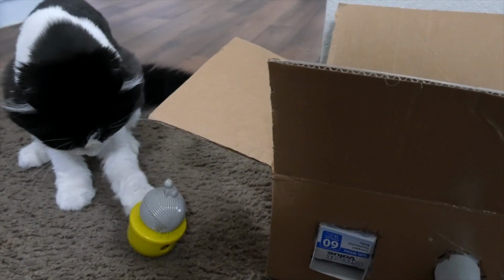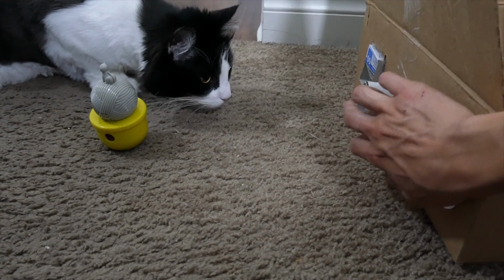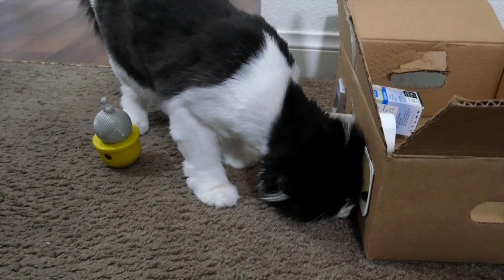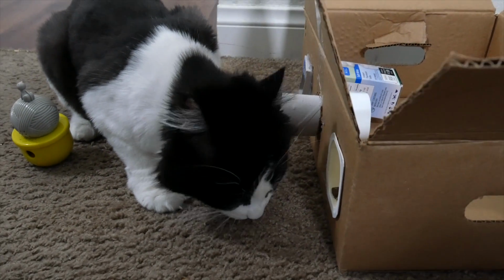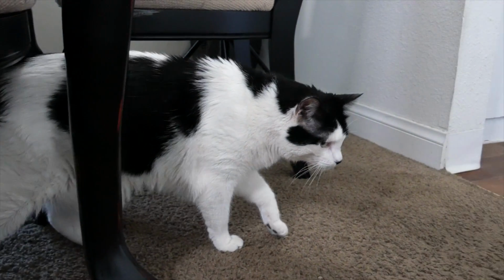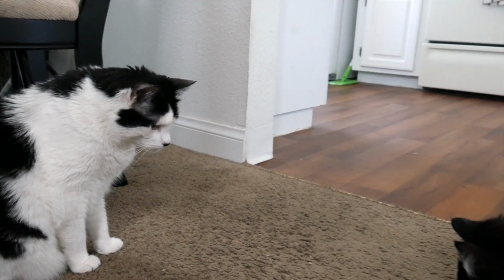Now I know this might be considered cheating to some of you guys, but I'm gonna kind of try to entice him to explore these options. Okay, and he got a treat, so that's good news. He just didn't know they were there. Norman is now hearing food crunching in Willie's mouth, which is making him confused as to why there's not food crunching in his. Norman, don't look at me. There's enough to go around.